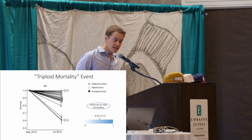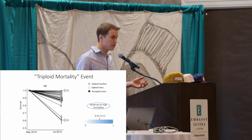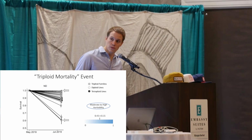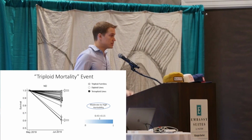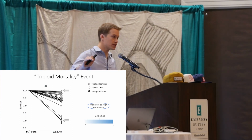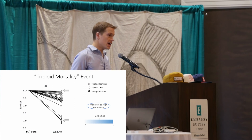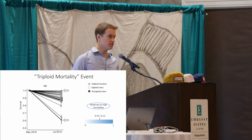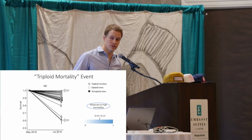The first thing we see is that the diploids had high survival, which again suggests that diploids may do well during these triploid mortality events. And the other thing we see is a lot of variation among our triploid families, from 100% survival to 60%. And remember, a high variation among families suggests the genes matter, and suggests there's heritability for this trait.